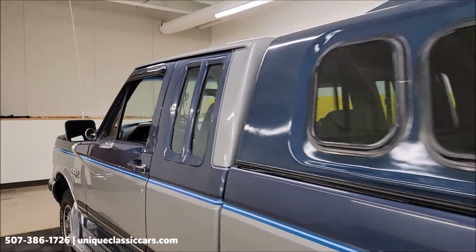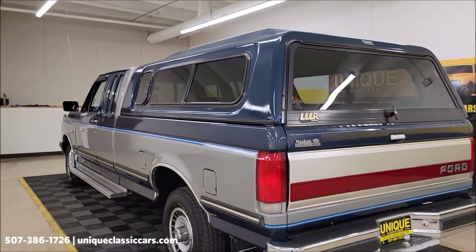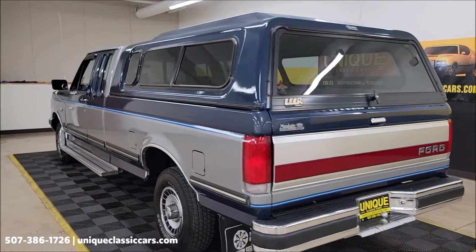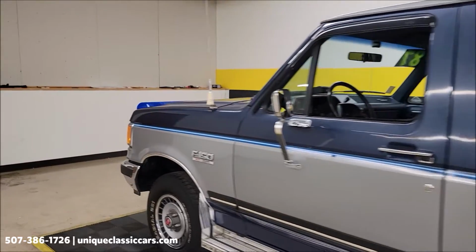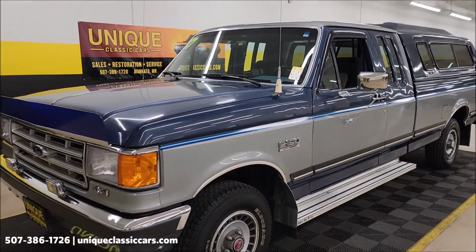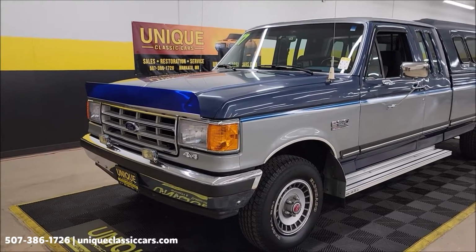Slip around to the back so you hear this run. It sounds as you would expect. Again, 5-liter. Fuel injected 302. I'm going to slip up to the front. Remember, stick around to the very end of this video. We'll take this truck for a drive down the road, set the camera up in it, kind of take it for a virtual ride, if you will. But first, let's look at this engine bay real quick. You're not going to believe how clean this is.